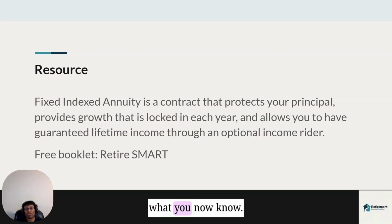Let's do a quick recap of what you now know. You know that a fixed index annuity is a contract that protects your principal, links your growth to a market index without putting your money in the market, and locks in your gains every year through the annual reset. Zero is your hero. You know that an income rider creates a separate benefit base that grows at a guaranteed rate and can generate guaranteed lifetime income, income you cannot outlive regardless of market performance. And you know the trade-offs: surrender periods, adjustable caps and participation rates, and income rider fees. No surprises, just a clear picture of how the product actually works.